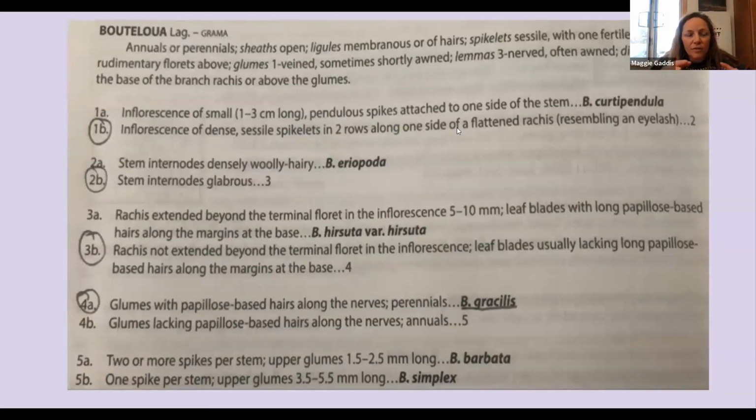So we choose 1B. And I didn't put a picture of curtipendula in here, but you might look that up if you don't know what it looks like. All right, so 1B tells us to go to 2. And so on 2A, we have stem nodes or internodes are densely woolly hairy, or they're glabrous. And what does glabrous mean, folks? Does anyone know? Or you can look it up and add it to the chat.